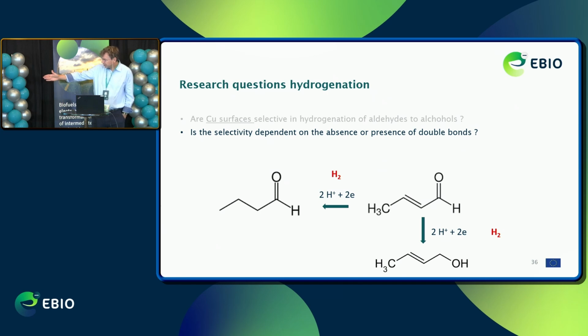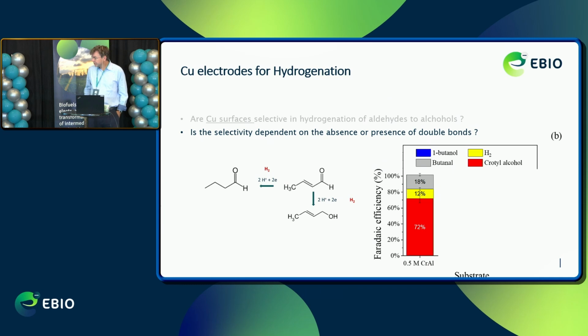The other question that Robbie came to me with is, if we take a double bond containing aldehyde, in this case crotyl aldehyde, can we hydrogenate this to the alcohol, the crotyl alcohol that you see there on the bottom, or is the double bond hydrogenated, which would yield butyraldehyde? Well, very interestingly, this is the product distribution.